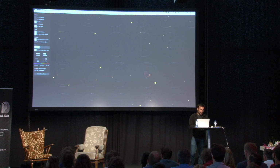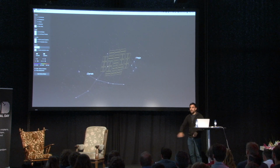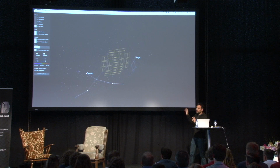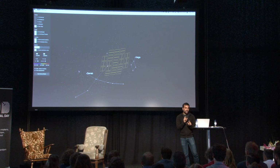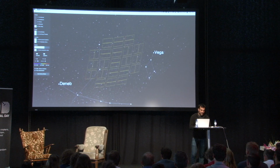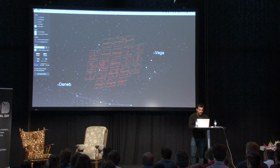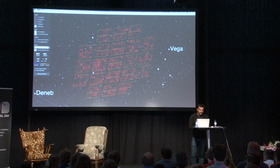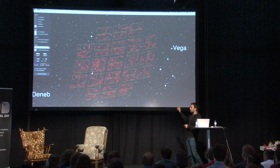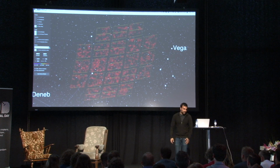I want to show it to you in one more way. Let me switch these guys. So this is the portion of the sky that Kepler looks at, and each of these yellow boxes is one of its sensors, one of its cameras. So let me zoom in here. And as I zoom in, let me switch some of these off, we start to see that almost every single one of the stars it looks like is circled in red, which means that it has a planet around it.